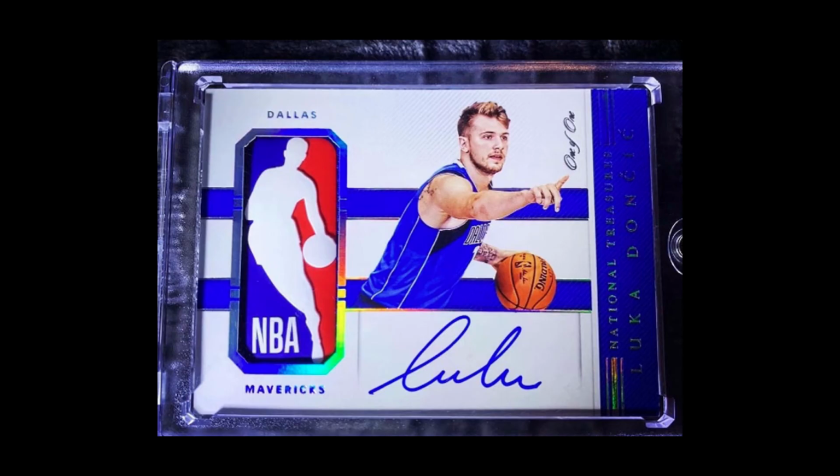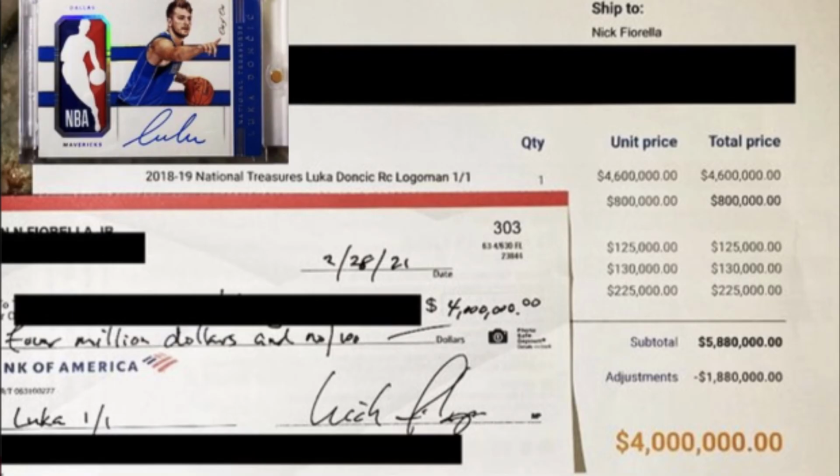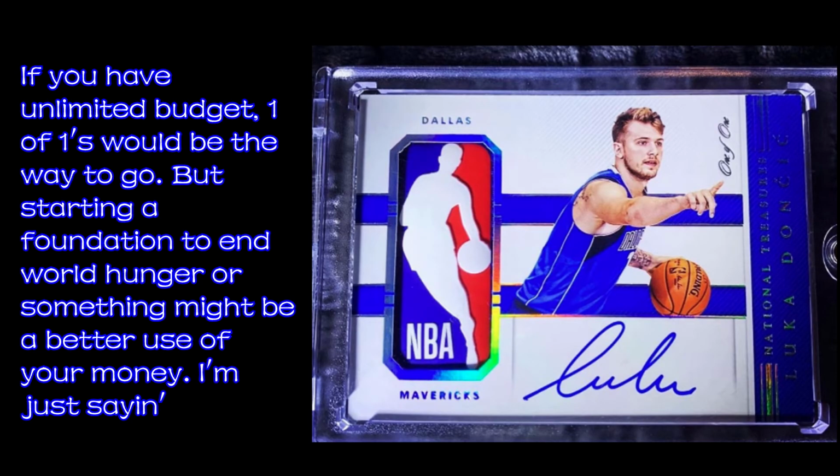Alright, here is the National Treasures Auto Logo Man, 1 of 1. Now, I'm mentioning this card not because I have some specific love for it, but because it sold at auction in February 2021 for $4.6 million. At the time, the most expensive sports card ever sold in history. This is really the only reason I'm mentioning it here.